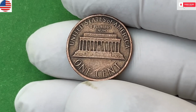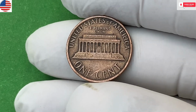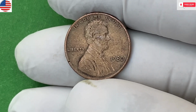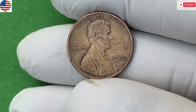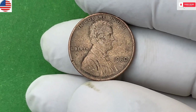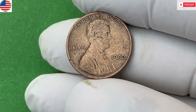So, imagine this scenario. You're sorting through your change, maybe just out of boredom, and you come across a 1980 penny. Something about it feels different. Maybe it shines more brightly. Maybe the strike looks slightly off. Maybe it's perfectly crisp, with no wear and tear at all. What you could be looking at is not just a coin, it could be a rare collectible that only a handful of people in the world possess.